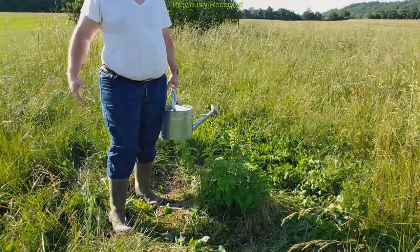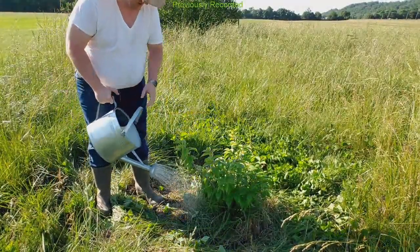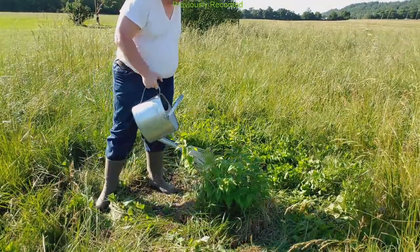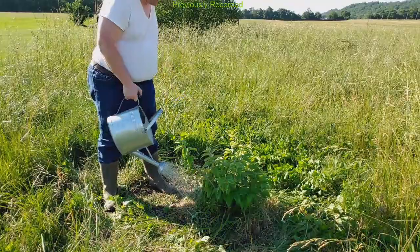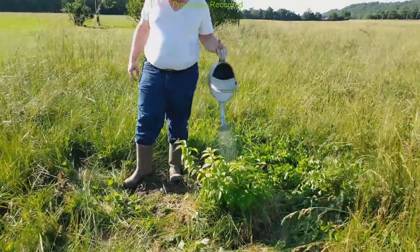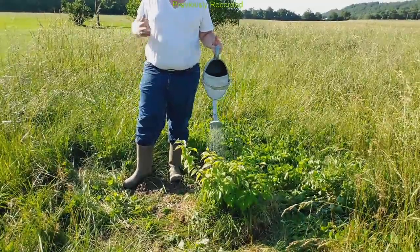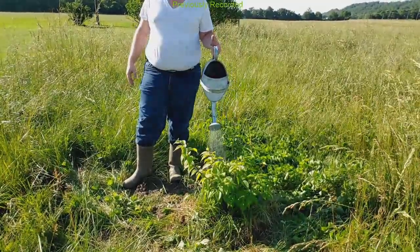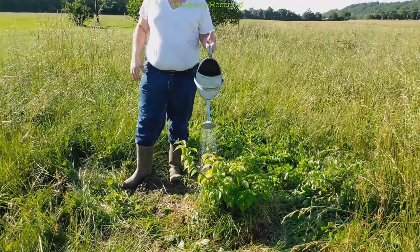And now my final step is to water everything in. And depending on the rain, I'll probably have to give this supplemental water throughout the summer. And that way it'll help it get established.